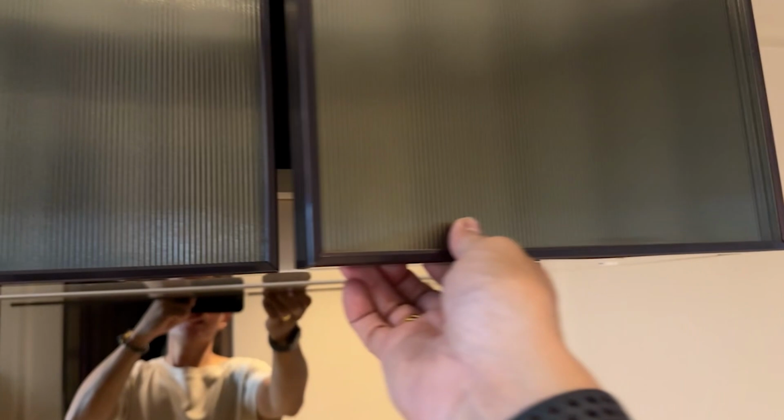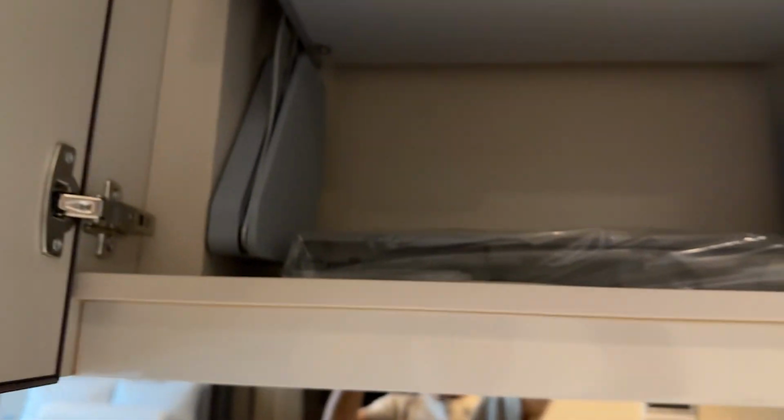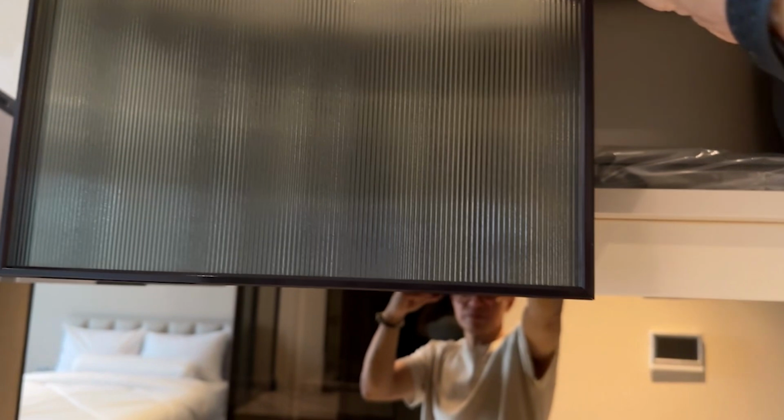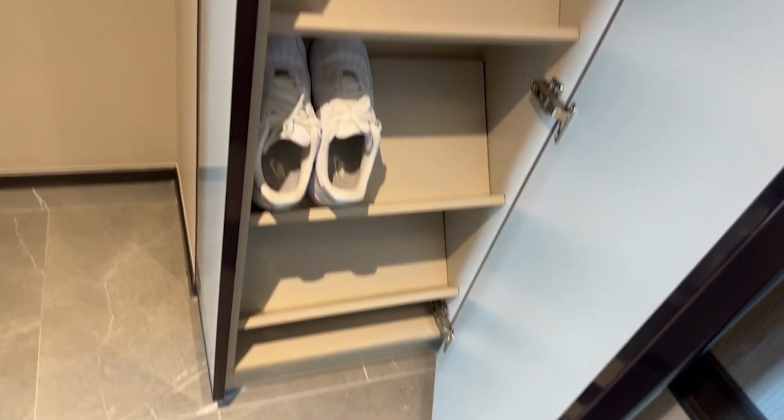So you've got a cabinet here, and a cabinet here. As you can see, still brand new, haven't been used. See that? Still covered with a plastic bag. And also you've got a shoe cabinet box. There you go. This is another one. You can keep your stuff here.